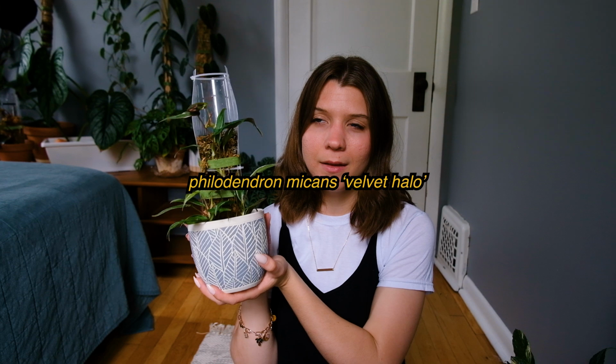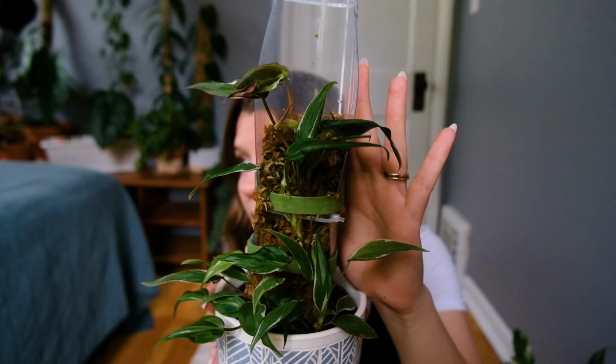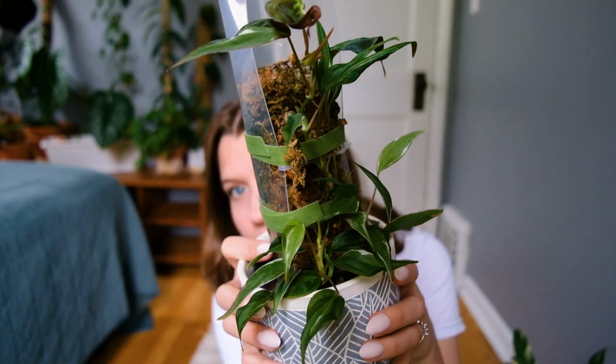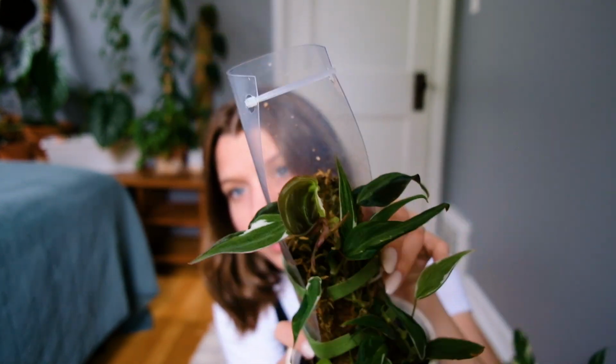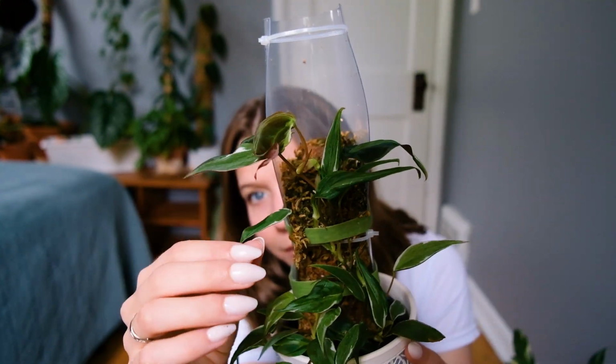This is my Philodendron Micans Velvet Halo is how it's said, or Velvet Halo Micans, something like that. And let me tell you, hang on, you just need to get a good look at this. The sun's starting to come out a little bit more, but it's still a little bit dark, so it's hard to do it justice. Like, look, just take a moment. Just take a moment, look at it. Okay, appreciate it, right? Okay, so we've been on a little bit of a journey and I am very pleased to say that we are finally in a good spot.